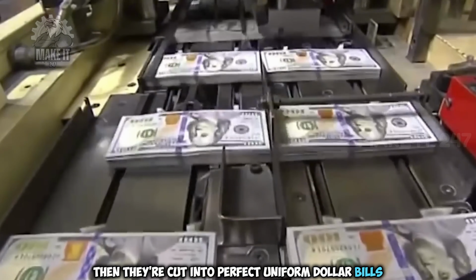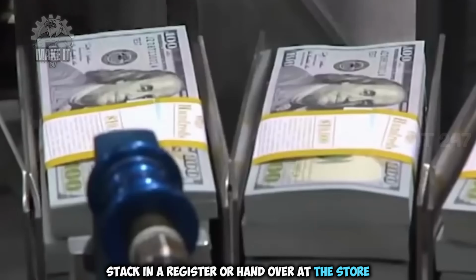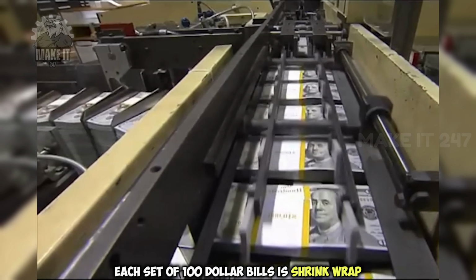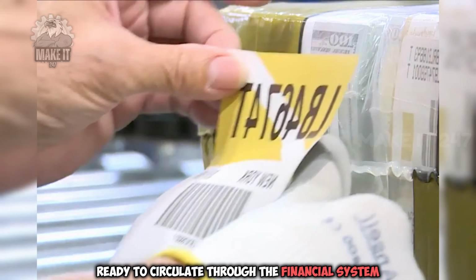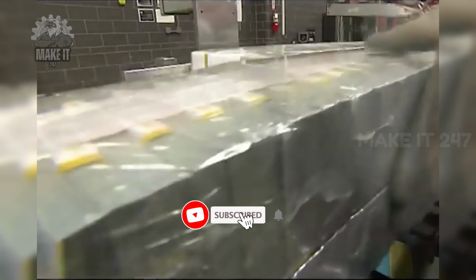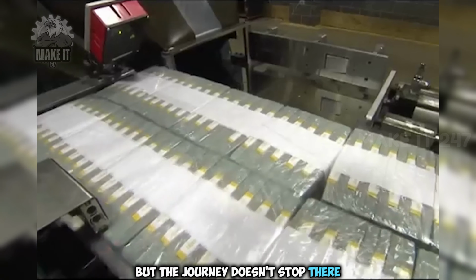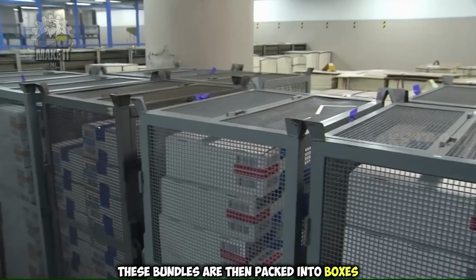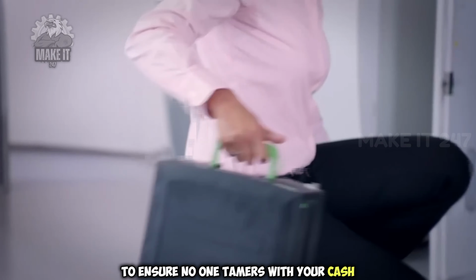Then they're cut into perfect uniform dollar bills. Just the right size to fit in your wallet, stack in a register, or hand over at the store. Precision is everything, and every bill comes out identical, ready to circulate through the financial system. But the journey doesn't stop there. The freshly minted bills are bundled up in clear plastic, tightly wrapped and sealed for security. These bundles are then packed into boxes and transported under heavy guard to ensure no one tampers with your cash.